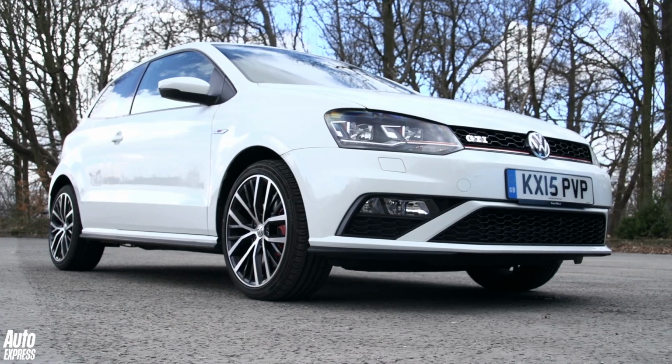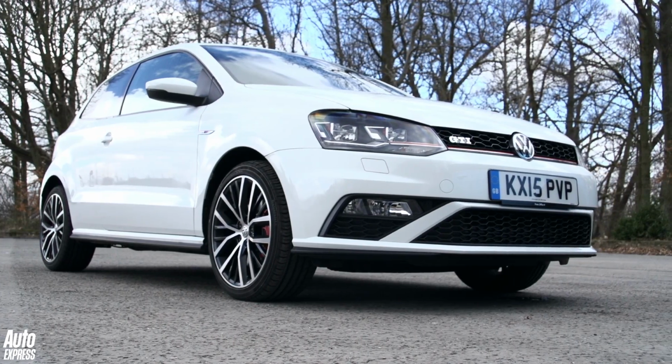So how do we decide on a winner? Well, the new Polo GTI, it's a really nice thing. It's very refined, it's grown up, but you just get the feeling that Volkswagen have turned the wick down a bit so it doesn't tread on the toes of its Golf GTI big brother. It's just a little bit too predictable, a little bit too safe.